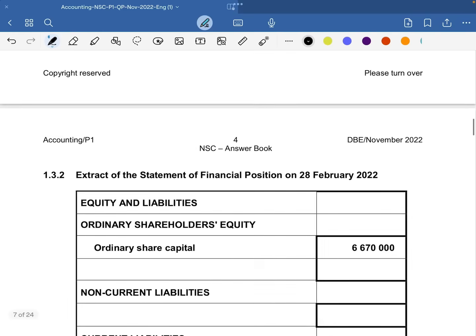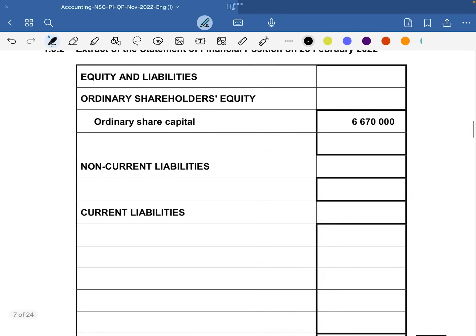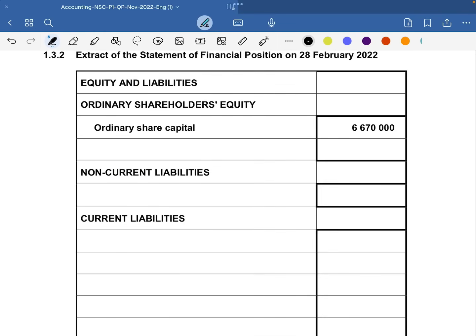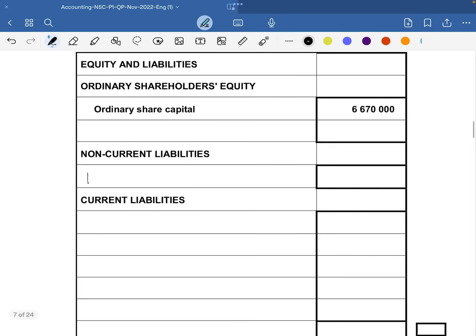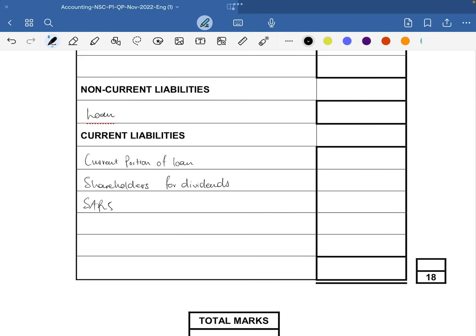Right, so now we're just going to quickly move to our extract of the statement of financial position. What I like to do here with the equity and liabilities, I just like to quickly populate my statement of financial position. Right, so here you would have a loan. That's the first thing. And then you would also have, if you have a loan, the current portion of loan. Then you would have shareholders for dividends. Right, so we'd have shareholders for dividends, and we have SARS, I mean taxation, of course.